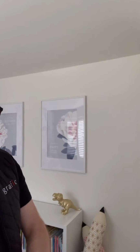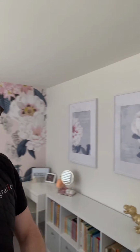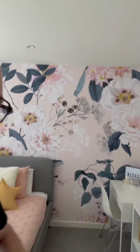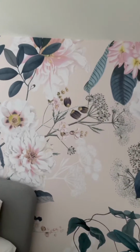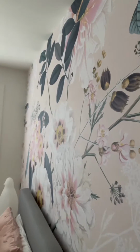And over here we've done some matching, taken the actual florals out of the wallpaper and turned them into some custom prints here. And as you can see, if I take you a little bit closer, you'll see all that beautiful sort of vintage detail inside the actual flowers.